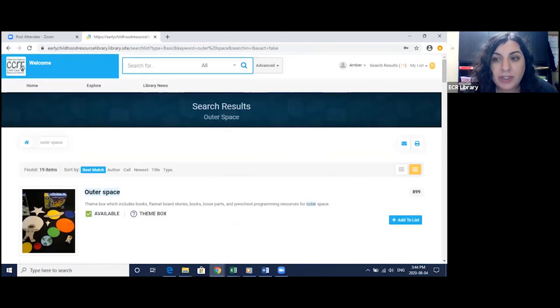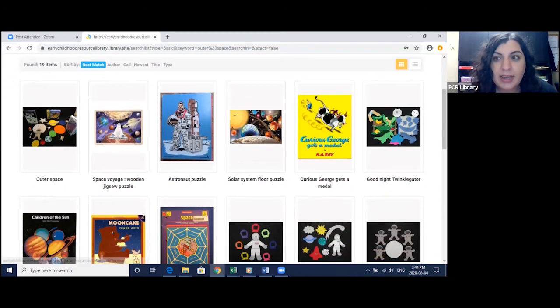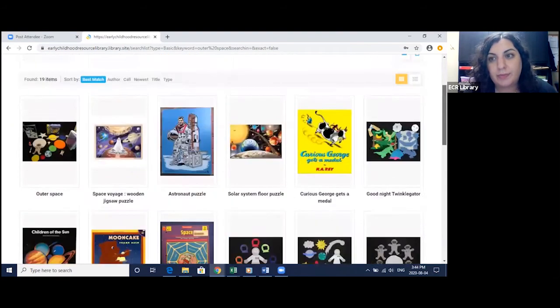You can also change your view this way, where it will have all the puzzles together, all the felt stories together, all the books together, all the games together, if that's an easier way for you to search.